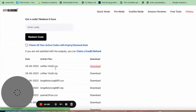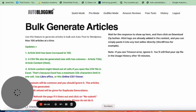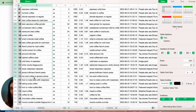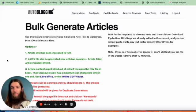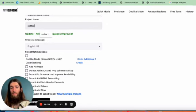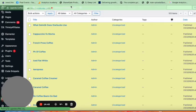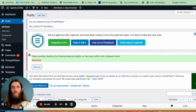But meanwhile, we've got another batch of content to do. So now we just go back to quick mode, bulk generate, go back to our original file, and we find where we left off. So I can now take this up to 200, so it's 100 articles at a time. Paste those in there. Copy to English US. We're good with these, generate articles. So again, I'll smash those through Omega Indexer or a similar indexing service like Synbyte. And then we'll have about 250 pages of content.